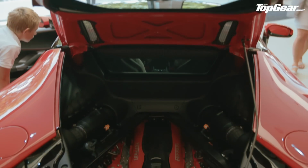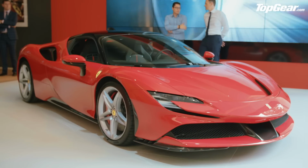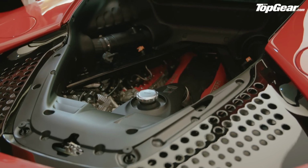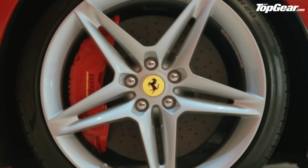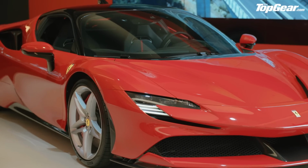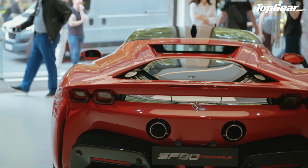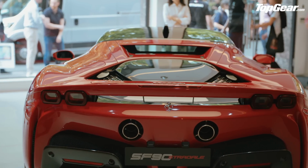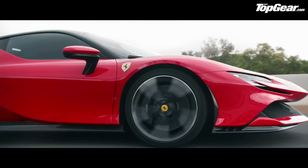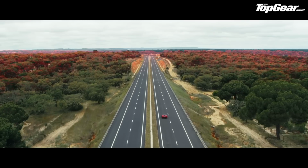Because you are. The twin-turbo V8 is a development of the Pista and F8 Tributo's engine, bored out to 4 litres and producing 780 horsepower. The rest comes from 3 electric motors, 1 on the crank and 2 on the front axle, 1 controlling each wheel for full torque vectoring magic. 0 to 62 takes 2.5 seconds, 0 to 124 6.7, that's only 2/10 behind the Bugatti Chiron, and the top speed is 212 miles an hour. Oh, and it will lap Fiorano faster than any road legal Ferrari before it, in 1 minute 19 seconds.